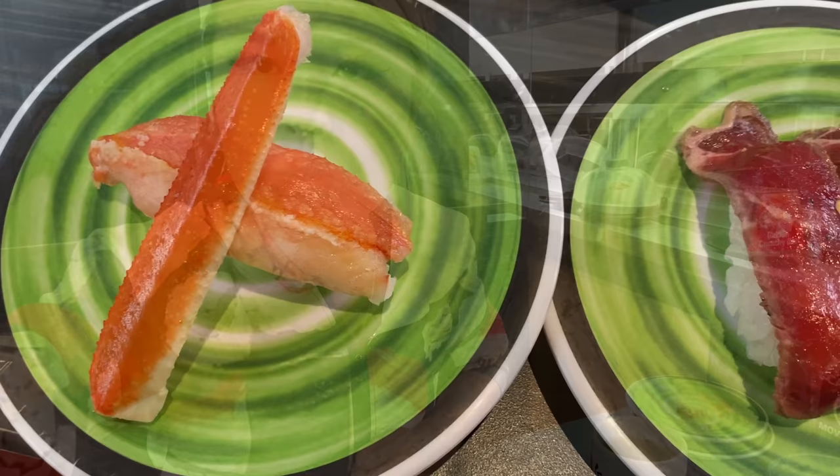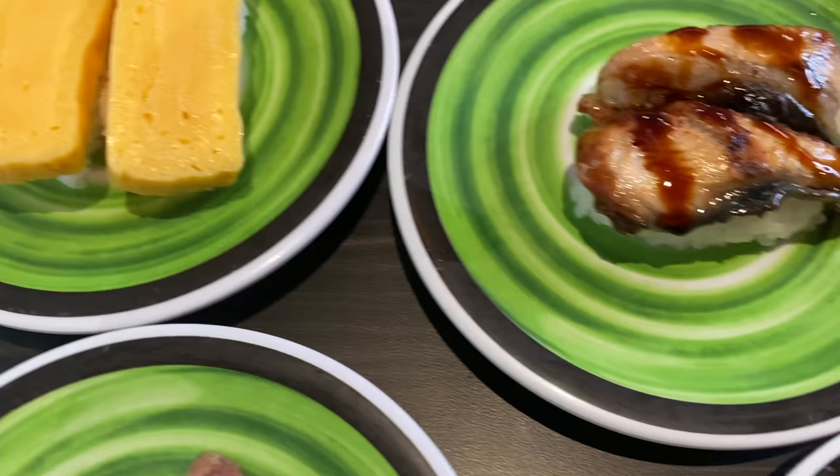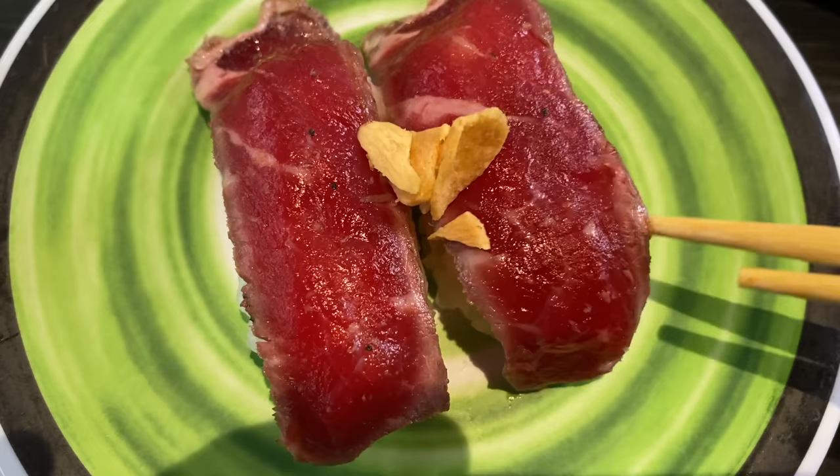Guys, I waited a little bit and I found a few more options. We got some crab, we got some tamago, we got some unagi. I love unagi. And this is their wagyu beef. Oh my god, look at that. With some garlic chips on top, that looks amazing.